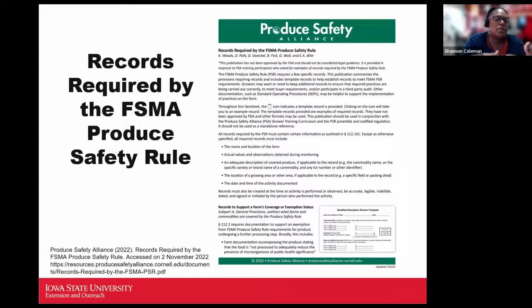And in the document, it said it's their way of responding to questions that they received in trainings. I also think this will be a good resource for small growers to use to just get started with record keeping. In the following slides, I'll outline some of the key factors that stood out to me and some key areas I think everybody can start with as far as their record keeping.